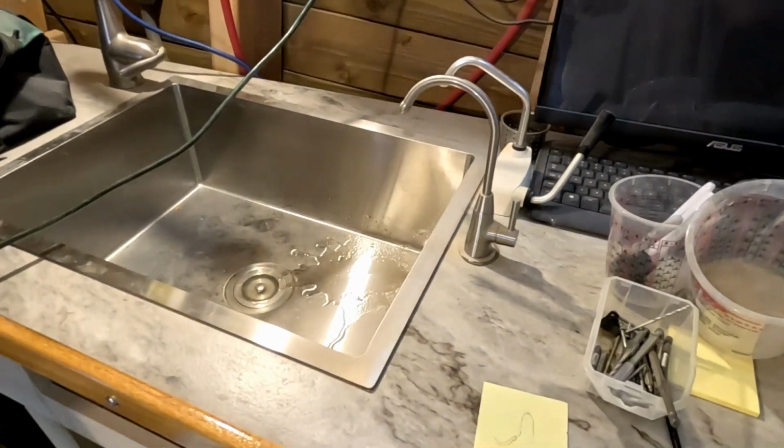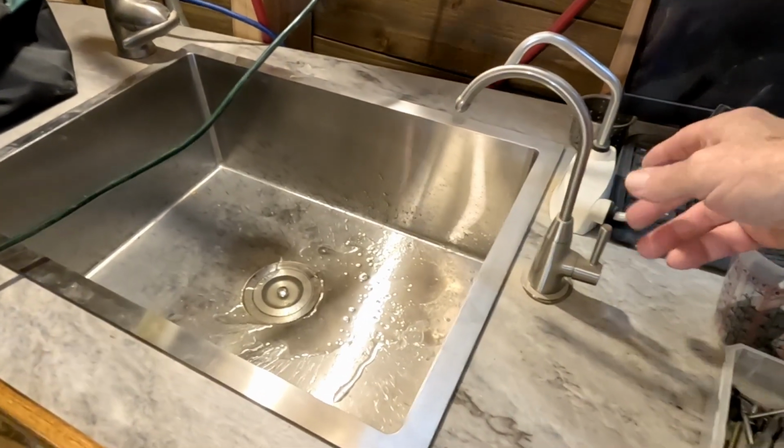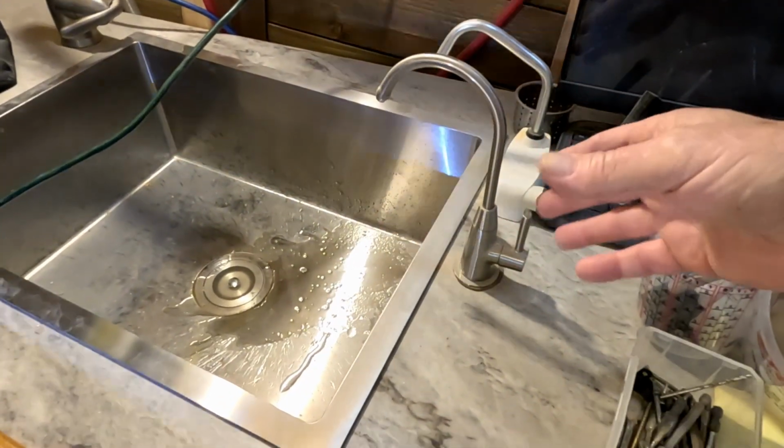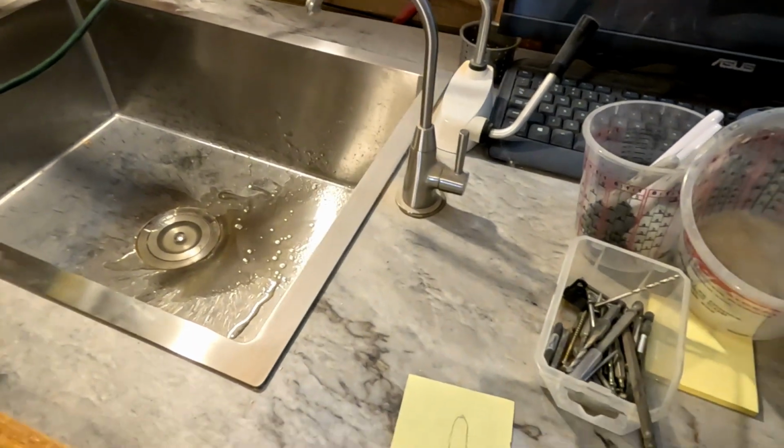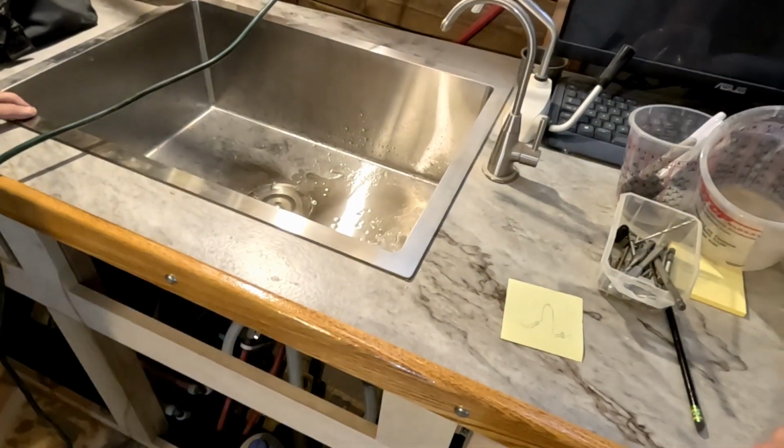We'll show you that here in a second. But anyway, this is just a drinking water filter here. So it's the 0.5 micron filter. That's against the back wall there.